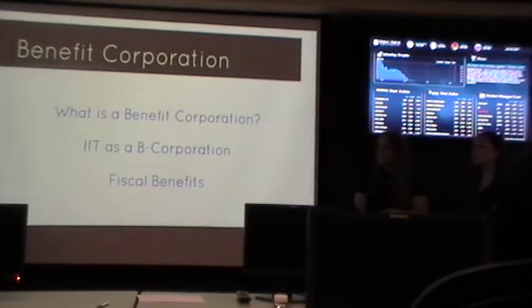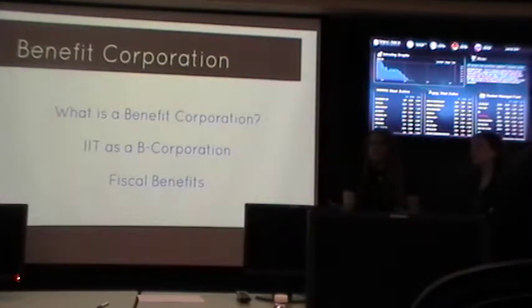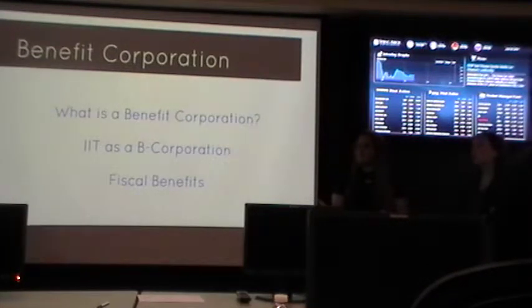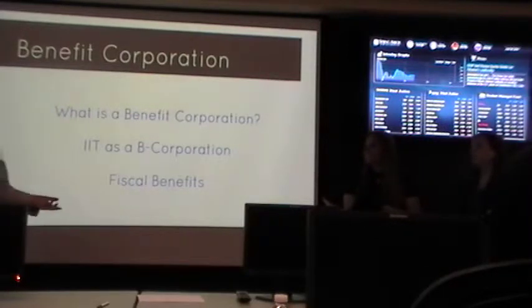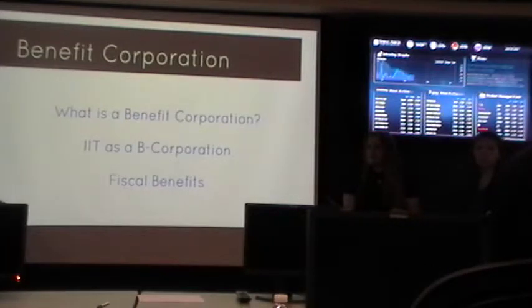There is also another financial benefit: IIT's leadership, or us, is protected from lawsuits from shareholders over decisions regarding spending money on unimportant things, unlike traditional corporations. So it's not about maximizing profit so much, but rather protecting our values and our mission.